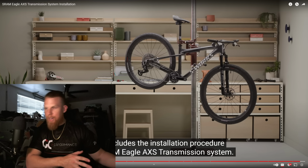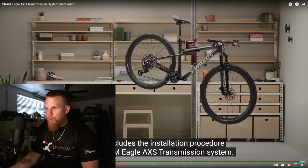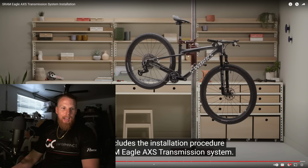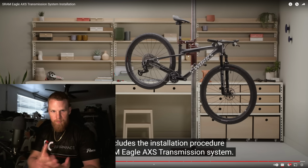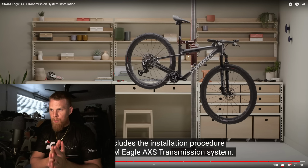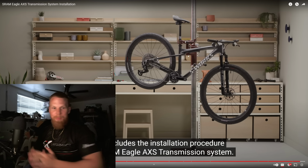Everyone's calling it the Trek Supercaliber, but this looks to be a Specialized S-Works Epic. It even says the Epic right here. And this is mind-blowing to me. Never in my life have I seen a company like SRAM release a group set and a new bike. I don't know if it was by accident or whatever, but it just kind of showed up.